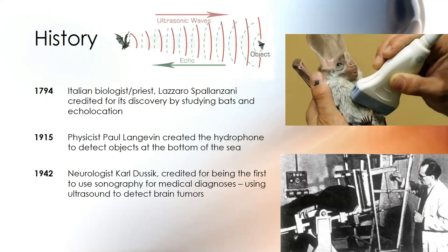A very brief history. There will not be a quiz. If you're worried about Phlegm Fighter, I will not put dates in there. I'm not that mean. But basically, the theory was discovered in the 1700s, in how bats use echolocation: they send out a signal and it bounces off the cave walls and they can gauge distance. In the 1900s, similarly, it was used for detecting objects underwater. And then in the 1940s was really where the first medical applications were being used. Interestingly, they were using it in the brain, which, if you know anything about ultrasound, scanning through a skull or bone is actually very challenging.